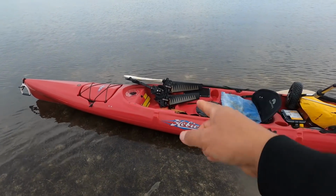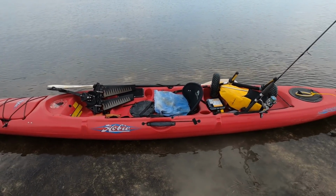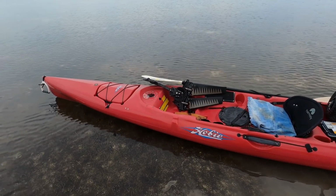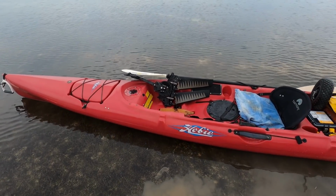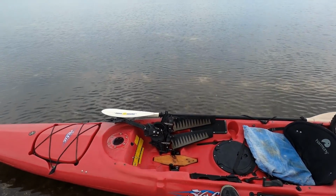It came with, well, this is my Mirage Drive, but the Mirage Drive that came with it is in brand new condition. And if I sell that, that's pretty much half the cost of the kayak right there. They go for about $450 to $500, but I'll get it on the high side because it's almost brand new.